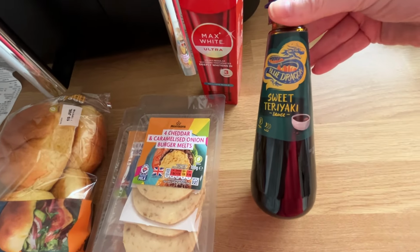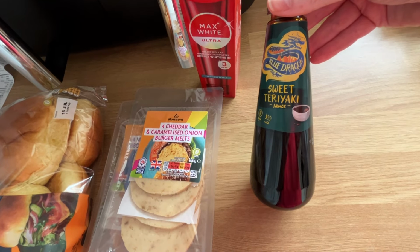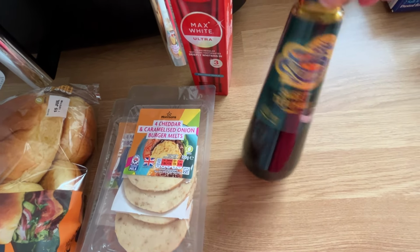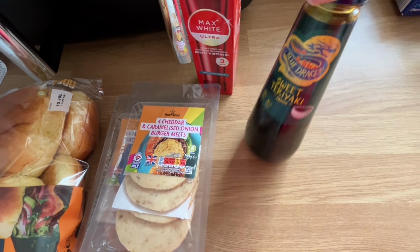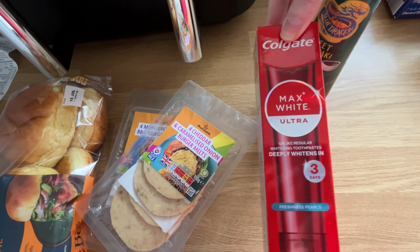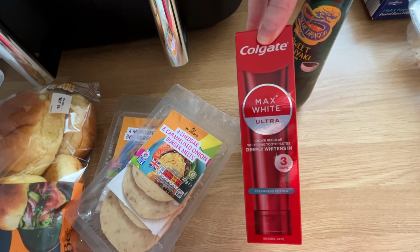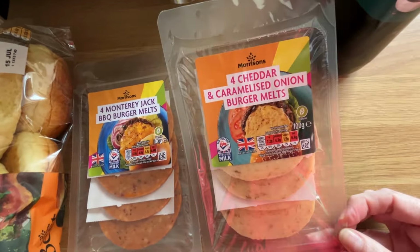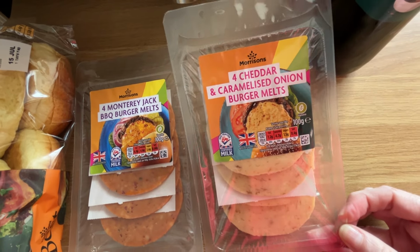So then Morrisons, I got a bottle of sweet teriyaki sauce, the Blue Dragon one. That's absolutely lovely, and I use that in loads of different things. I've got some toothpaste. It's one of those whitening toothpastes to try. I think these are new. Four cheddar and caramelised onion burger melts.